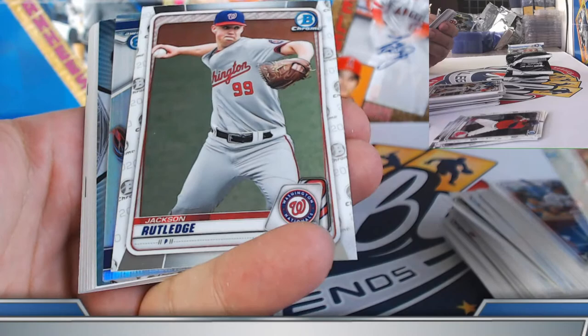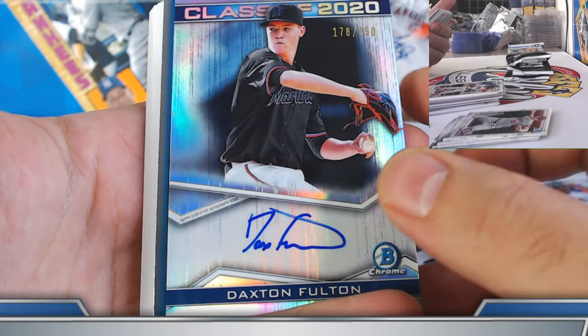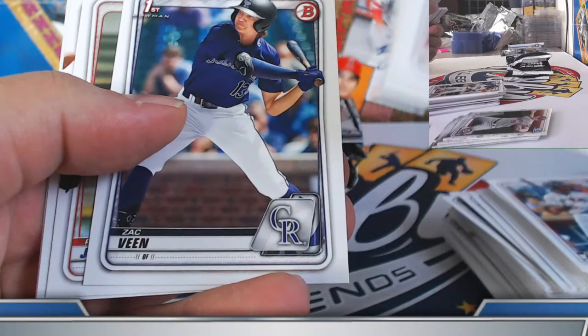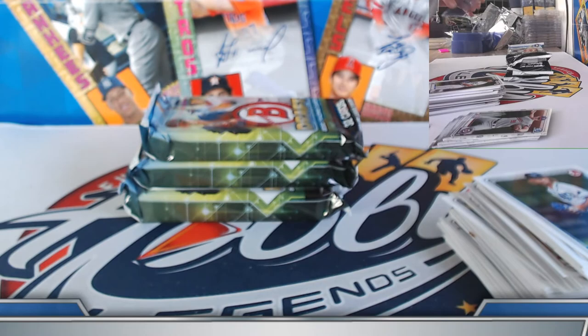And it's upside down. Putting it on the board. Daxton Fulton on this one. 178 out of 250. Congrats. Oops, I'm panning through all these, so make sure you can get a count. See if you're getting an extra count. Zach Veen, first paper. Nick York, first paper as well. Dingler. Well, not a bad box overall. Three numbered autos. I just wish we'd have had a first on this one. Congrats.